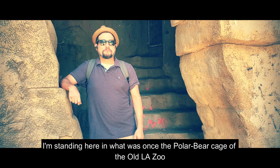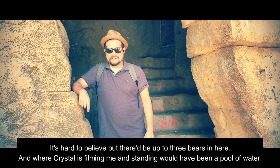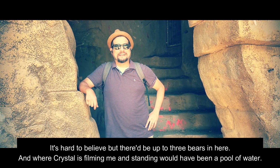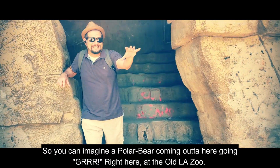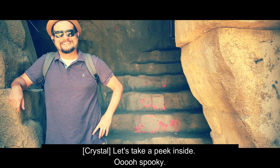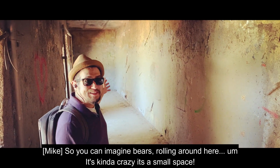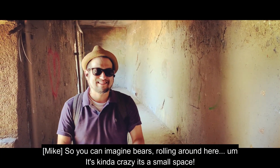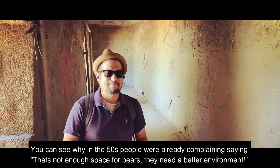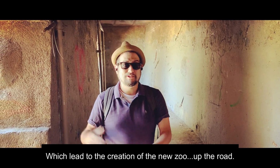I'm standing here in what was once the polar bear cage of the old LA Zoo. It's hard to believe there'd be up to three polar bears in here, and where Crystal is filming me standing would have been a pool of water. So you can imagine a polar bear coming out of here, right here, the old LA Zoo. Let's take a peek inside. It's spooky. You can imagine bears rolling around here. It's kind of crazy. It's a small space, and you can see why in the 50s people were already complaining that it's not enough space for bears and they need a better environment, which led to the creation of the new zoo up the road.